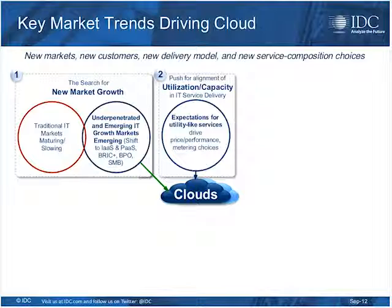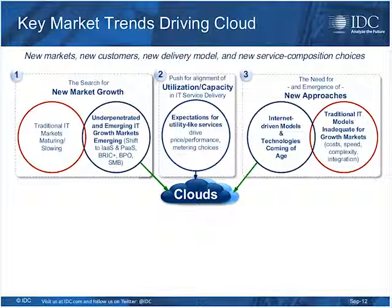And so the expectations now are, whether they're being met by the industry right now or not, the expectation for cloud is at least to move to a much more of a balance between utilization and capacity. And we think that very granularly metered services pushes in that direction. We also see a need for new approaches, right?